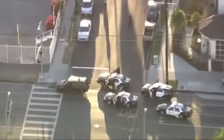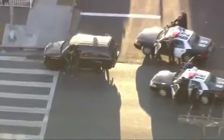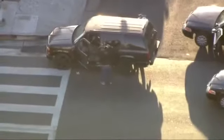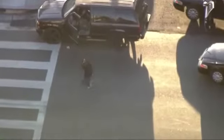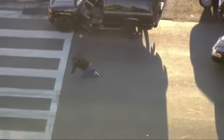A lot of times they'll say, oh, why do they do it? They don't want this. If this becomes a shooting, they just don't want anybody to get hurt. That's it. That's the reason. Bullets ricochet. Anyways, suspect out of the vehicle, doing his thing right there.